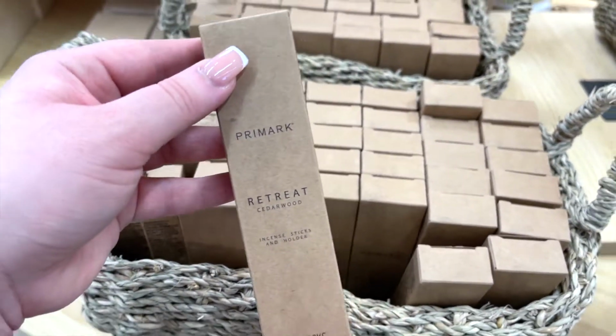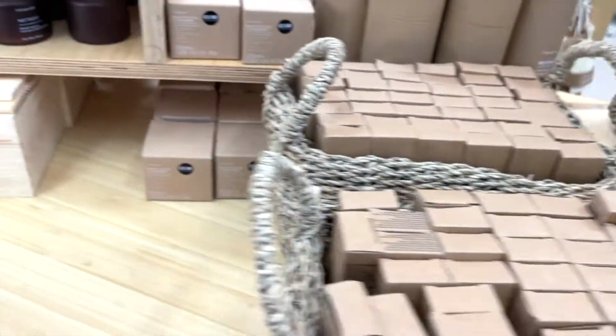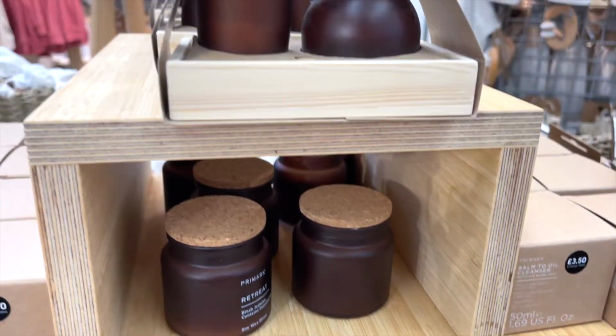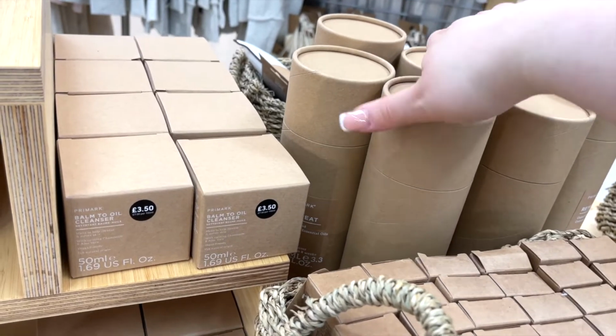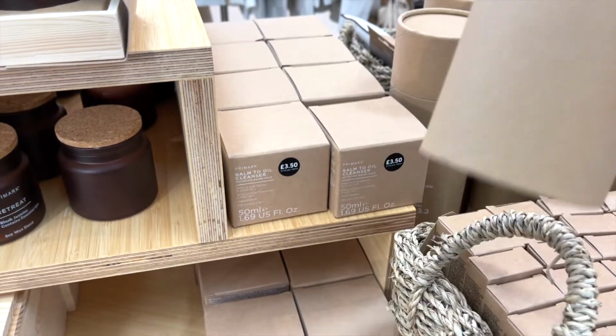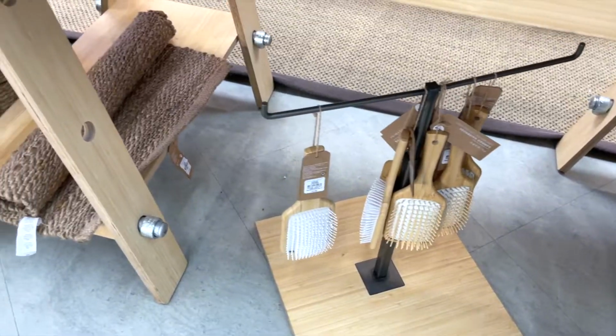I love everything about this section. They've even got the rollers. They've got notepads. This was cute. This is an incense stick and holder for only £2.50, which is an absolute bargain. Loads of candles, masks, again, gifted items. These would make really nice gifts, or just for yourself, basically, which is what I tend to do.